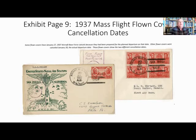Well, flight covers had already been prepared for this event. Several had already been prepared for this event. So you can find flown covers that actually have San Diego, California, Air Base Force, San Diego, California cancellations dated both January 27th, like this back cover has, and January 28th, like this front cover has.